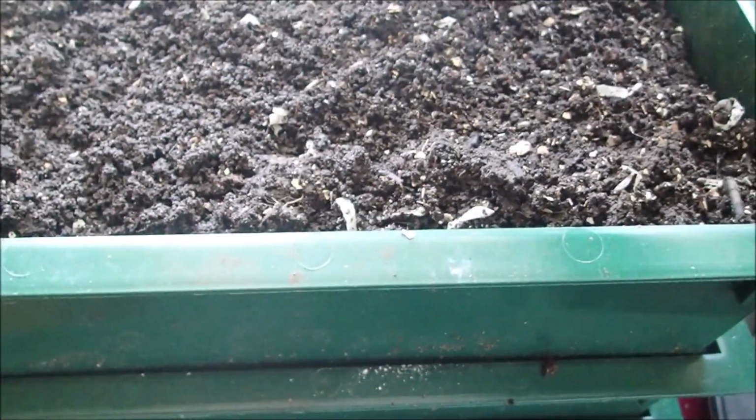And we're going to set this. Got the tray on there. So the bottom tray is now on top. We'll see how they migrate down, see if that works. We'll check it next week.